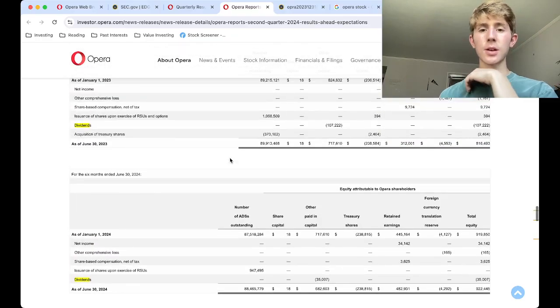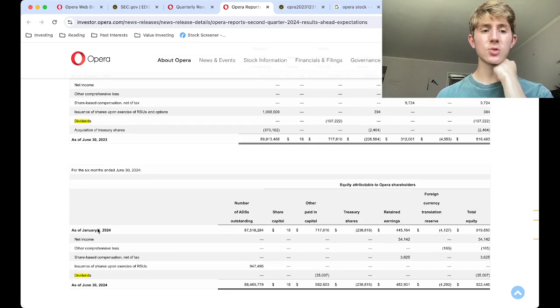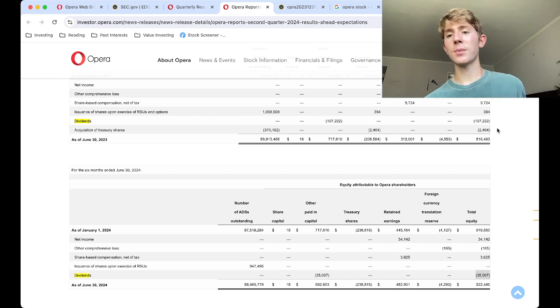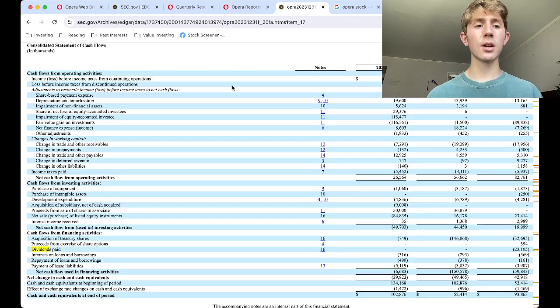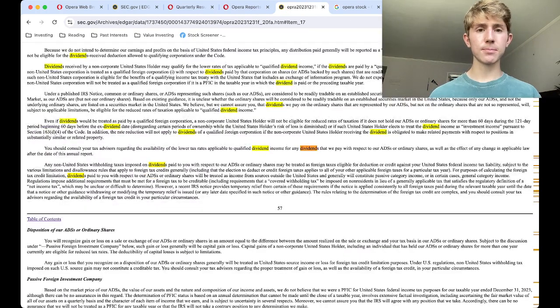There we go. If you look on the quarterly results, this is what it shows. As of January 1st, 2024, they paid 35 million in dividends, and that decreased the equity. So that means that it seems that they were paying stock dividends to something. I don't know what it could be, but that's decreasing the dividend that they claim at 80 cents on the dollar, extremely. I'm going to show you one more thing that was very interesting.